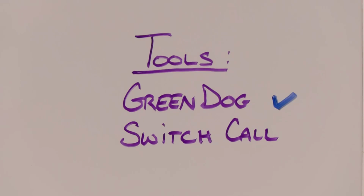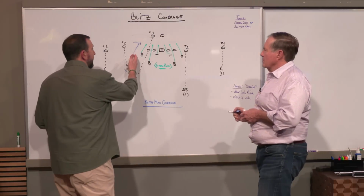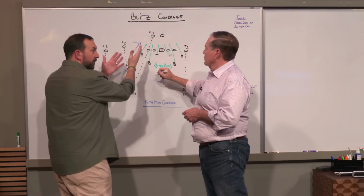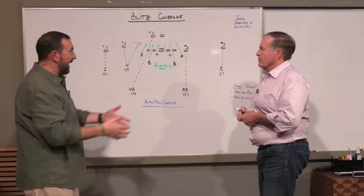Right, so some different tools that we can use just to communicate defensively. Green dog is a term that teams will use when they want to add the extra rusher in if someone's in protection. So to, the example that you mentioned, Coach, if we wind up with the nickel coming and the back winds up blocking here, then the nickel could green dog into the blitz and add another guy.